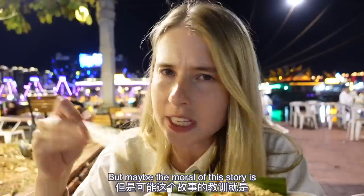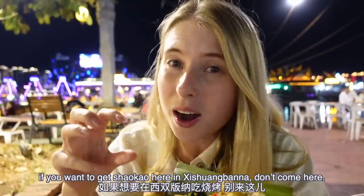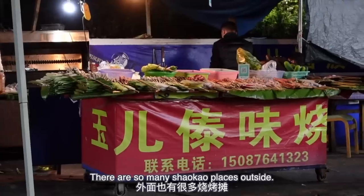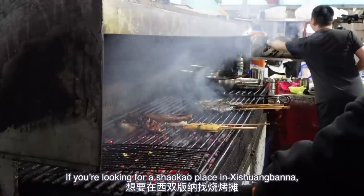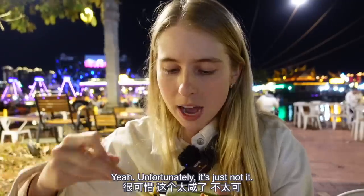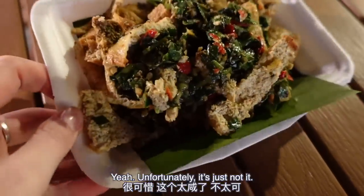But maybe the moral of this story is, if you want to get xiaokao here in Sichuan Banna, don't come here. There are so many xiaokao places outside. If you're looking for a xiaokao place in Sichuan Banna, it's not hard. Just follow the smoke. Yeah, unfortunately, it's just not it.